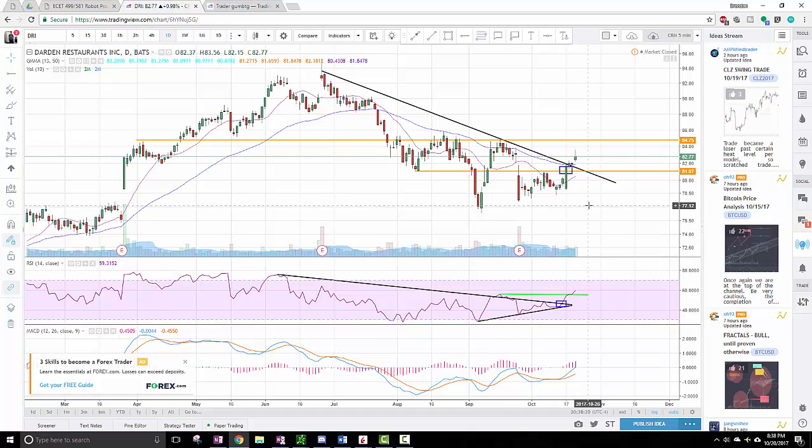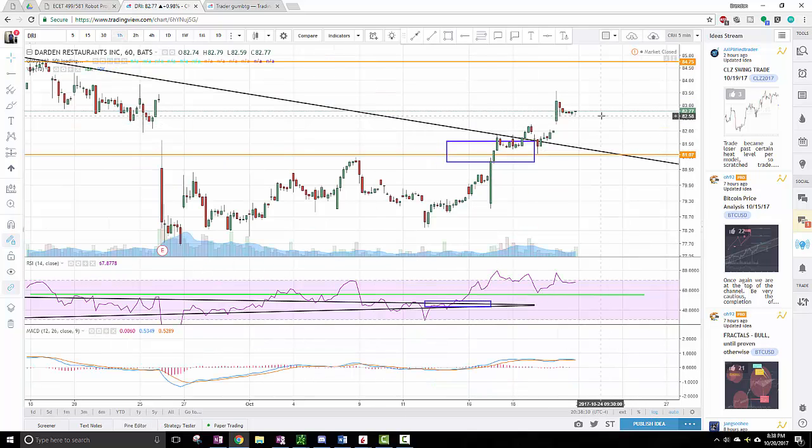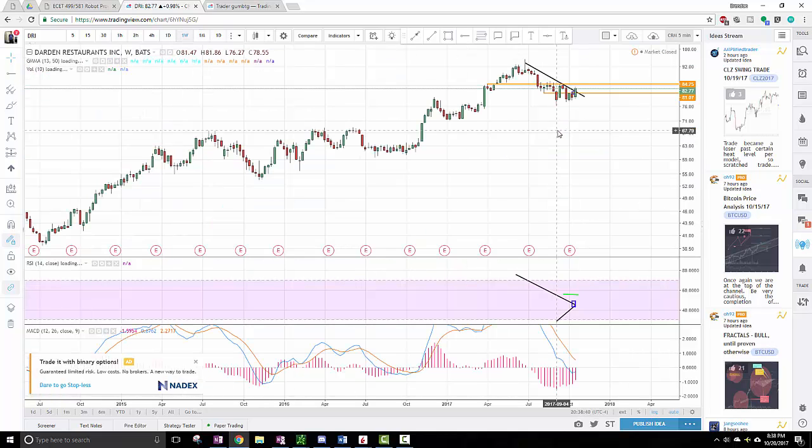I would say this is very bullish, except for this candle right here. I'm not liking this candle too much. That means sellers really stepped in today and dragged this one down a little bit. Here is the hourly for today's price action. So nothing too bearish, but definitely nothing too bullish. And we'll finish up with the weekly on this chart.